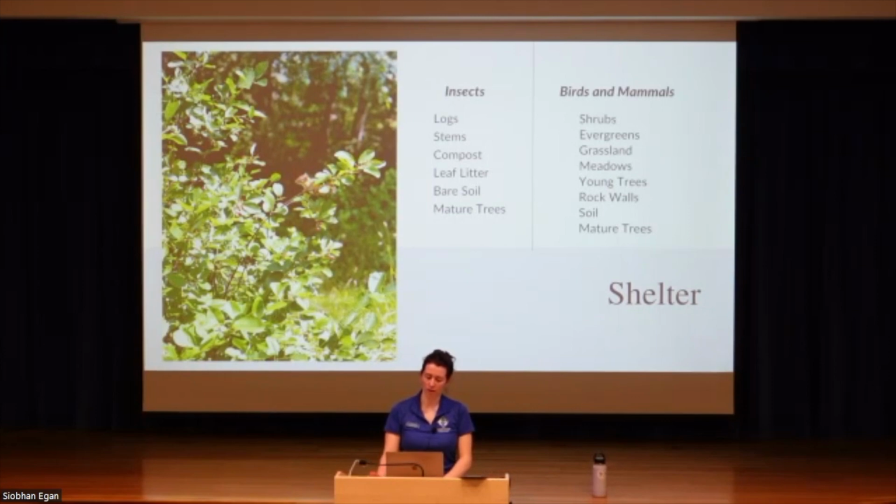Birds and mammals, having shrubs and evergreens allows them to feel safe. If you have a bird feeder near a shrub, they're more likely to use it than if you have it in the middle of your grass lawn. That's because it makes them feel safe. They know that if a hawk comes by, they can hide. So that's an important thing to think about, especially with evergreens over the winter when everything's bare and exposed.